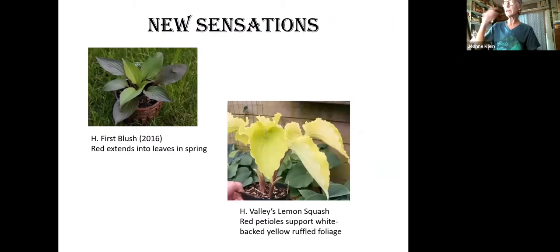Here's some of the newer sensations. First Blush, I just bought that one. As you can see, it has the red stems that extend out into the leaf in the spring, but then it all fades to solid green for the rest of the year. Valley's Lemon Squash, I think, is another interesting one. And you can see how ruffled those yellow leaves are. They're just fantastic.